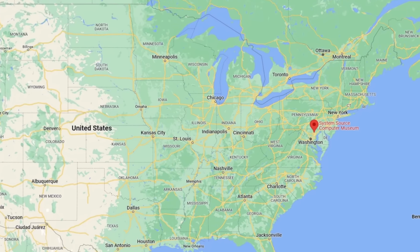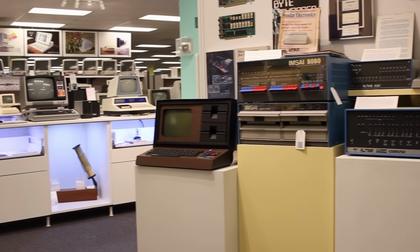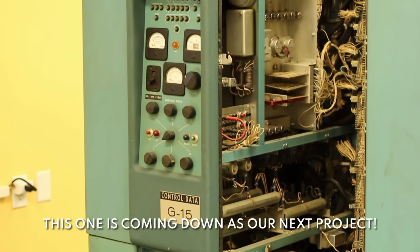The typewriter is 100% repaired. The Bendix G-15 is 100% repaired. These two together are done. The Bendix G-15 project is done. We're ready to send this thing back to Maryland to go on display at System Source Museum so they can fire it up and you can get hands-on with this machine in person.